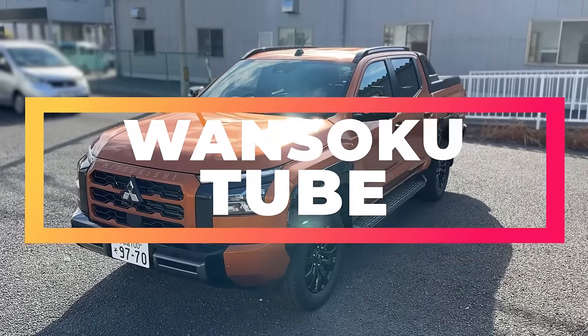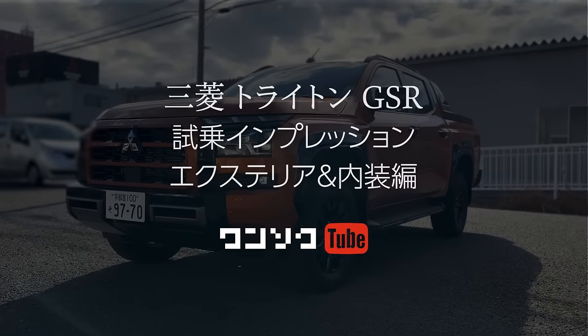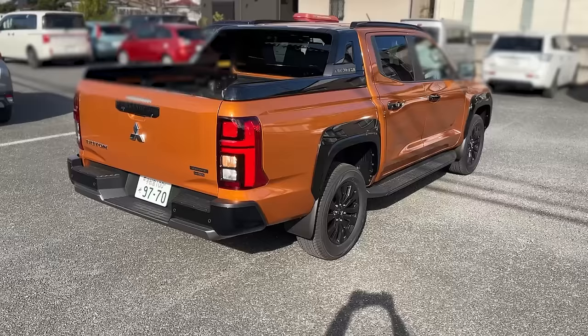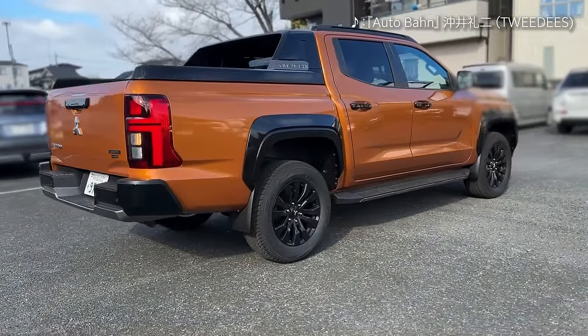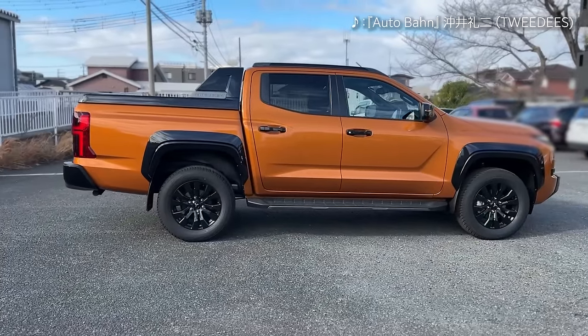Big, bulky, cool. I have seen Mitsubishi's new pickup truck, the Triton GSR. I have test driven the car, and I would like to start with the interior and exterior of the car. We have received many requests for a Triton video on this channel as well. This genre is only available in Japan in the form of the Hilux, but it seems to be attracting a lot of attention because it is selling quite well.